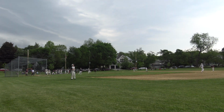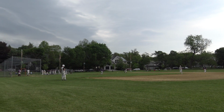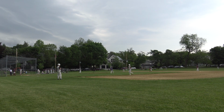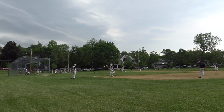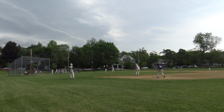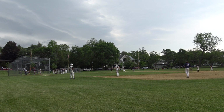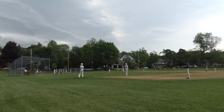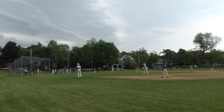Pop foul. Just out of Adam's reach. It is 1-2 again, two outs. Deeper, Kim. Get deep. Pitch. Low. Once again, there's a really short backstop here. Two and two. 2-2, two outs. It's gotten really dark on the field. Pitch and bend. Inside, it's a full count.